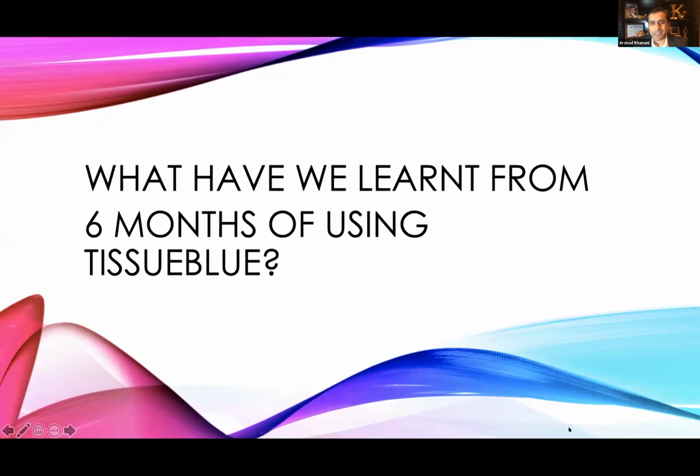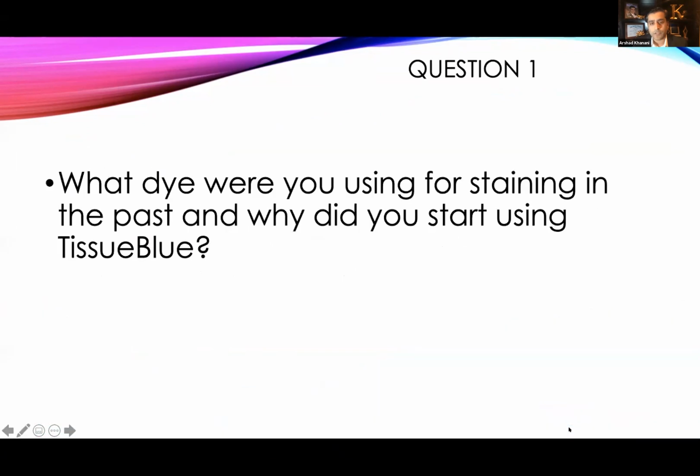I've been using it since day one when it was approved. And I've been waiting for it for years because we really needed a dye. I was a compounded BBG user in the past for the last 8 years. So first question for you, Mitul, here. What dye were you using for staining in the past, and why did you start using Tissueblue in your practice?